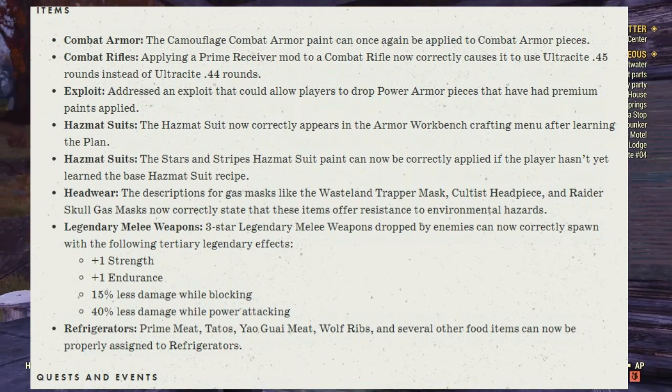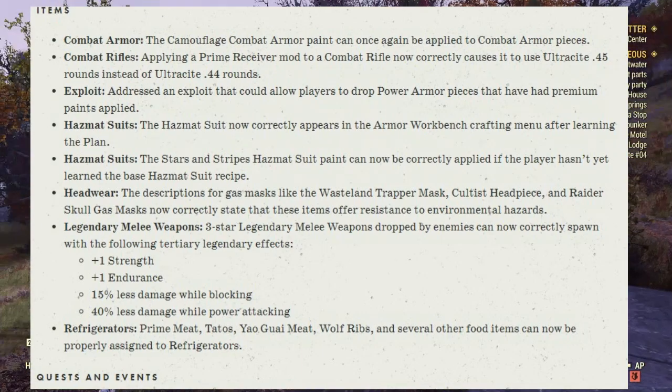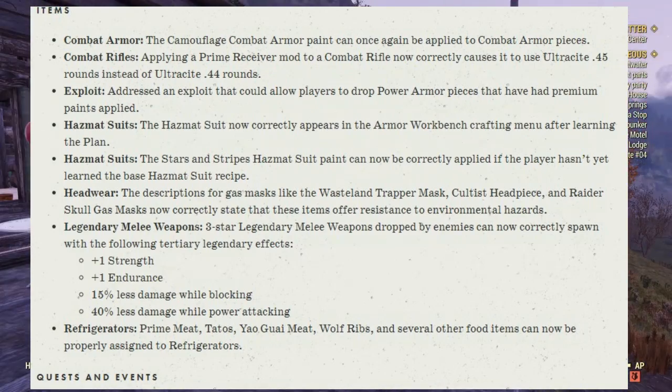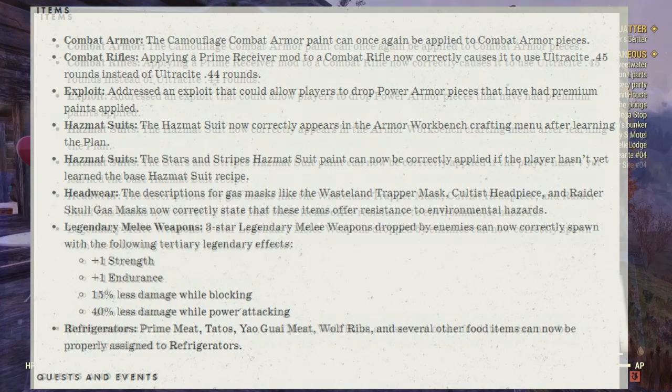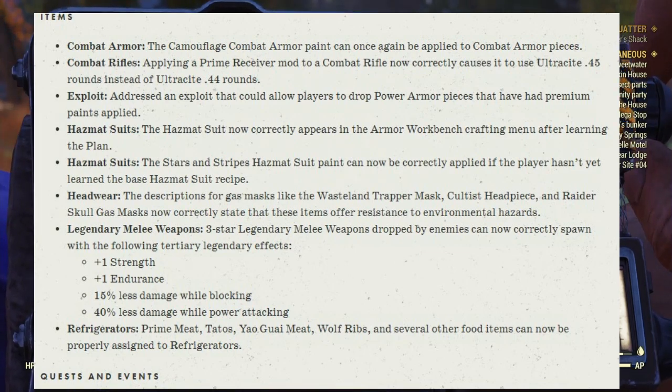Under headwear, the descriptions of the gas masks, like the Wastelander triple mask, Cultist headpiece, and Raider skull mask, now correctly state that these items offer resistance to environmental hazards. Legendary melee weapons. 3-star legendary melee weapons dropped by enemies can now correctly spawn with the following legendary effects: +1 strength and endurance, 15% less damage while blocking, and 40% less damage while power attacking. Refrigerators. Prime meat, potatoes, yokai meat, wolf ribs, and several other food items can now be properly assigned into refrigerators.